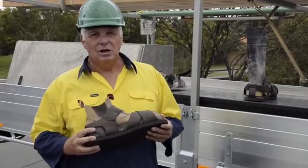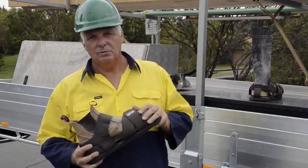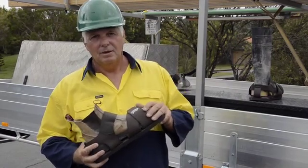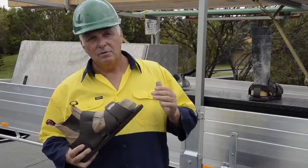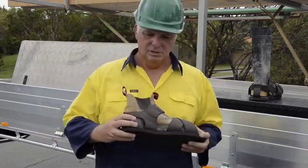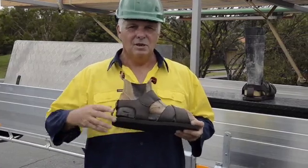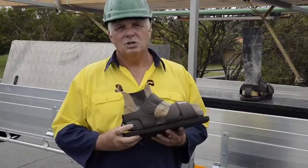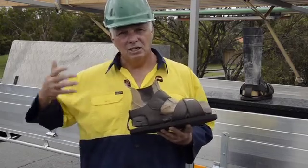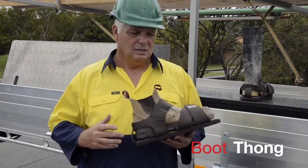Now on the construction site, Work Health and Safety insists that we wear steel cap boots. A great safety device, but when it comes time to finishing concrete, we find that there are difficulties. The heel print is firmly embedded into the concrete, which means that we have to spend extra time in finishing to remove these boot prints.